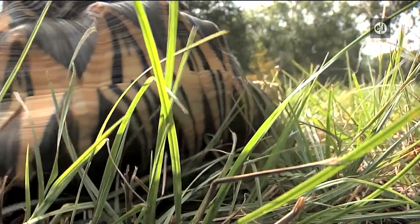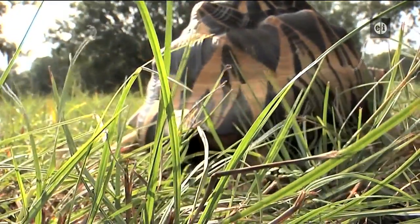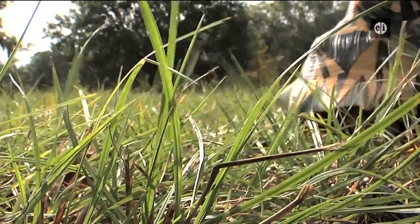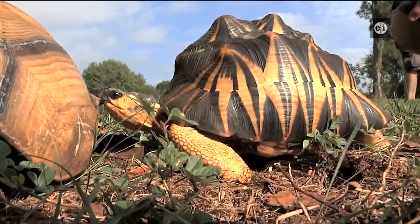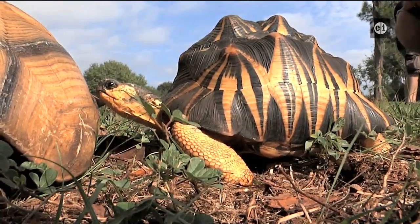The depletion of these two species of tortoises continues. Hunting for food and the illegal pet trade are the main culprits. Advocates say don't buy wild-caught imports. Instead, captive-born tortoises are commonly available. Turtles range in size from a 3-inch speckled tortoise to the more than 1,500-pound leatherback sea turtle.